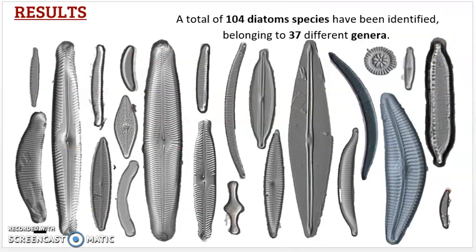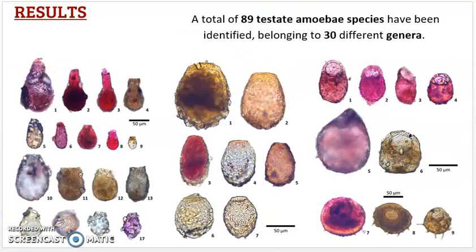According to diatom results, a total of 104 diatom species have been identified, belonging to 37 different genera, and most of them were from Eunotia, Pinularia, Frustulia, and also Neidium. In the case of testate amoeba, a total of 89 species have been identified, belonging to 30 different genera.